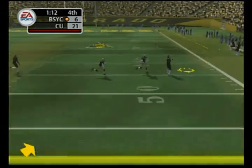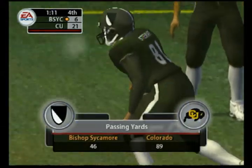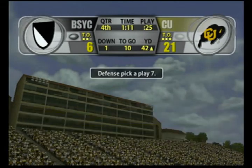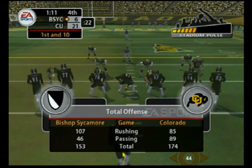Throws this one out to the right. Got it. And they push him out. And he hauled that one in for a first down. Well, that's a big-time play. Did an excellent job there of getting separation from the defender, and he's able to pull down that pass for quite a few yards.